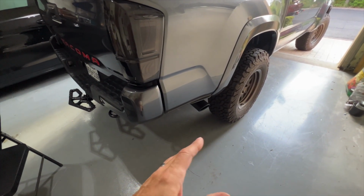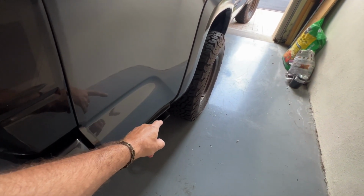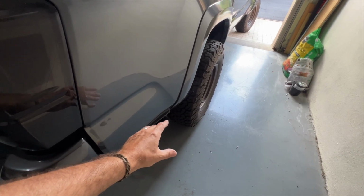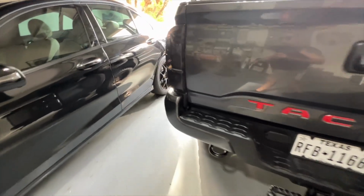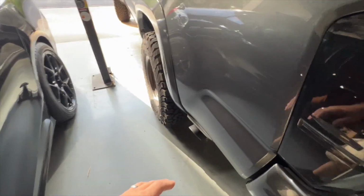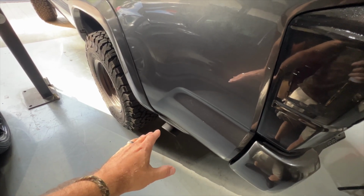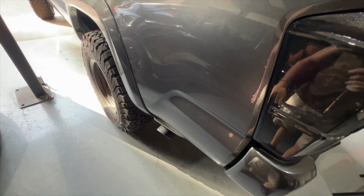Kind of blends in, kind of looks like it should be there because we have these little fins on the side, right? Kind of gives a nice finished look, particularly with the right size exhaust tip. I think that looks pretty good for what it is. If you go over to the other side, you have the same thing. At least Toyota gave us the fin on both sides, which goes really, really well with those exhaust tips.